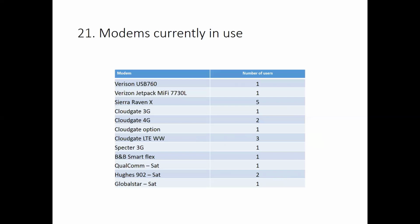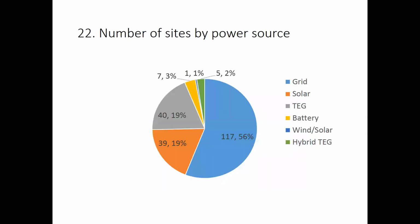Yeah. So SAT modems are expensive. Yeah. Long term, you have VGA satellites. Yeah. I like that. Yeah. Power source. So then how are all these things run?